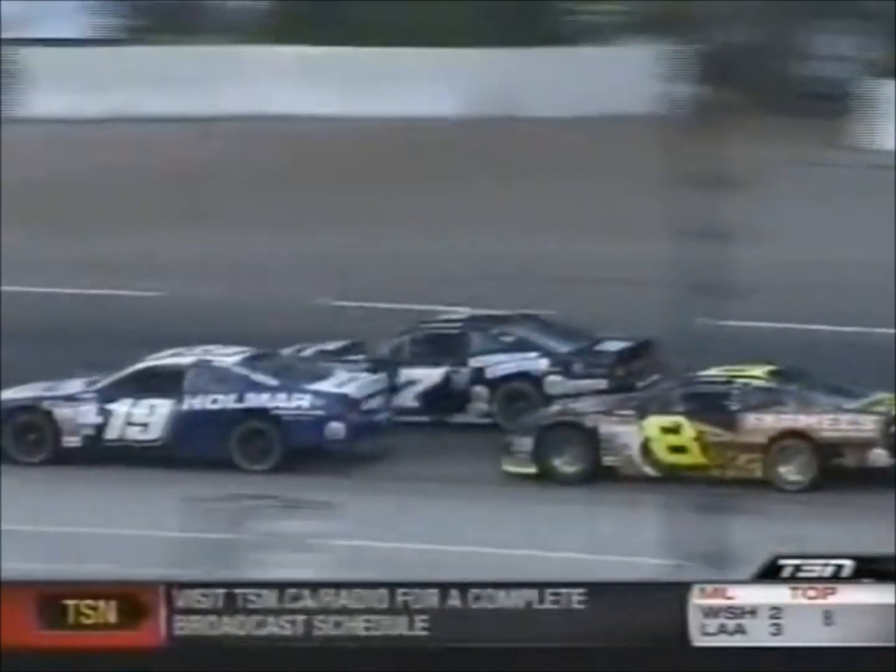Well, the balance on the car is just not quite what Pete Sheppard Jr. would like right now. They put the fuel in the car with no tires, and he's sliding a little bit. There's the aid of Don Thompson Jr. making his way through on the bottom as well. Boy, it's really not working well at all. He continues to lose positions.